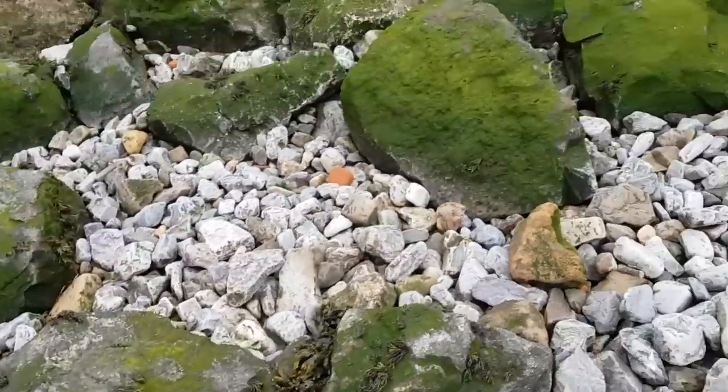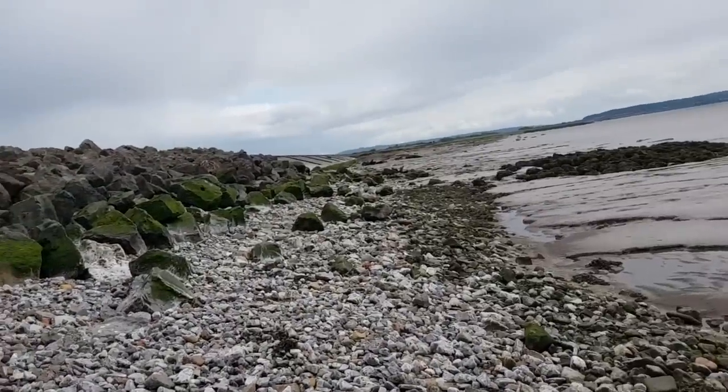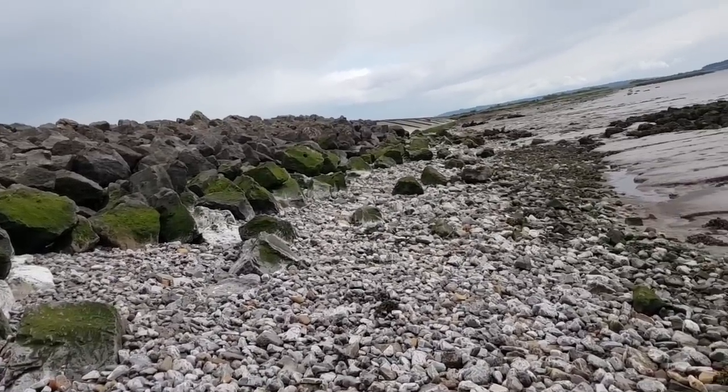So the weather's on the turn again. I hope you've enjoyed this adventure. It has been slightly different to our normal one. It's certainly topped up our bottle stopper collection. But either way, I hope that you have enjoyed it.